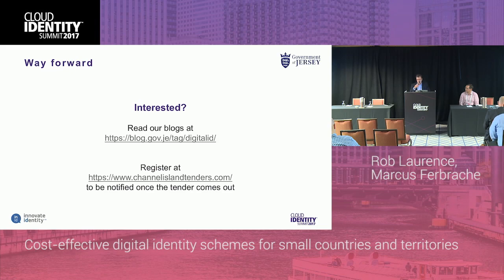And so Jersey, rather than look too deeply anymore, is going to throw it open to the market and let the market come to Jersey with what it can offer. And as such, it will be in the early stages of a procurement process that will be kicking off later this year. And there's a couple of links. There's more information in the OX white papers. There are plenty of blogs to look at, which have come from Marcus and his team about digital identity and about digital transformation in Jersey. So if there is an interest in that, or people who might be interested, then please get in touch with Jersey through the link chain.